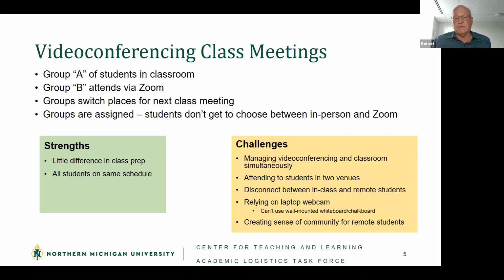Now, if a student reaches out to you and says, I would like to have all of this class online, and you are offering a remote offering and you don't have a problem with not having them in the classroom, that is up to you as the instructor. You can say, that's fine, you can Zoom in every day and not attend face-to-face, but that is solely at the discretion of the instructor.